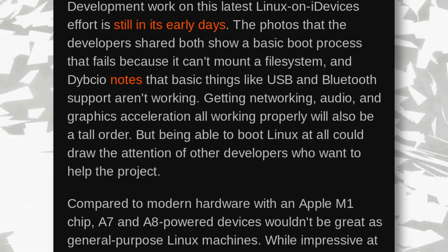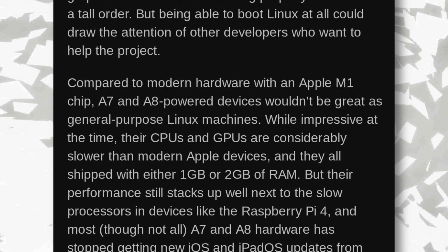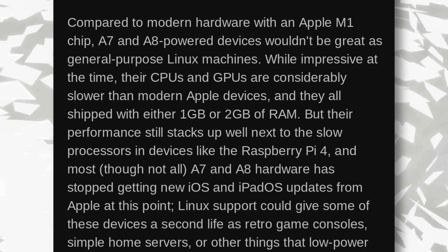These devices could absolutely be used as small home servers, and maybe in the future as full graphical tablets running a full desktop environment.